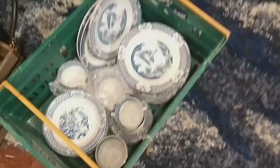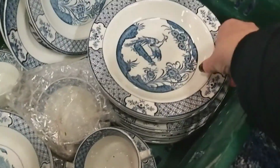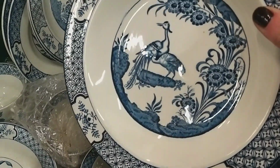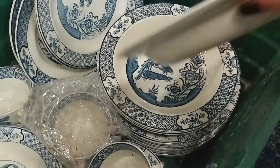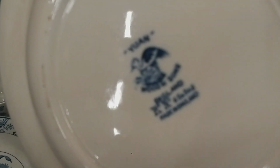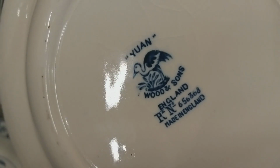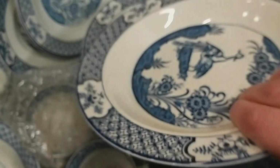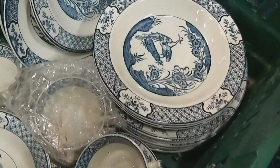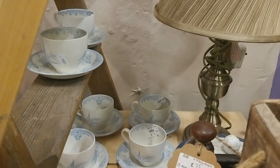And tucked away in a crate on the floor, more blue and white crockery. This pattern is called Yuan, I'm not quite sure how I say that, Y-U-A-N, by Woods & Sons. And I have got some Woods & Sons crockery in my collection, although mine is red and white. I think this was in production from 1865 to 2005 and was designed by Frederick Reed.